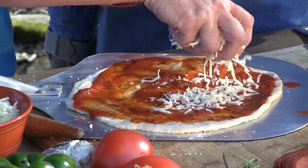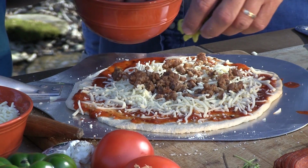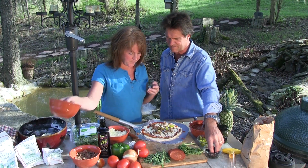Yep. Then we can see our ingredients. Oh, my mouth is watering. Oh, look at this. Now, is that not beautiful? That is beautiful. Some pepperoncinis. How about some ham? Some black olives? Yeah, we need some ham.